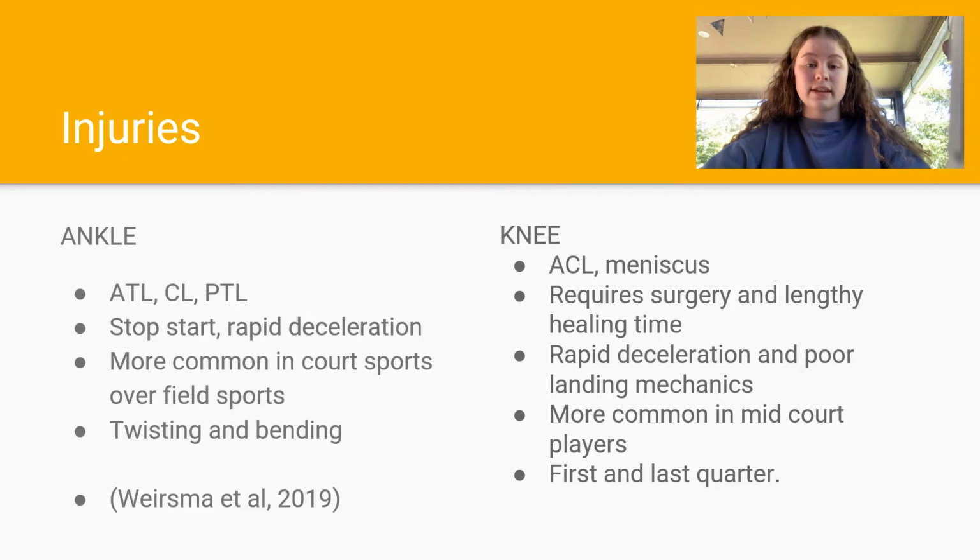The cause of ACL injuries is similar to ankle injuries, as it includes rapid deceleration and poor landing mechanics. Studies showed that most ACL injuries occur within the mid-court players and in the first or last quarter of the match.